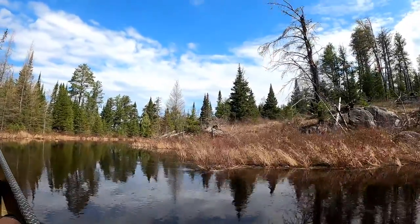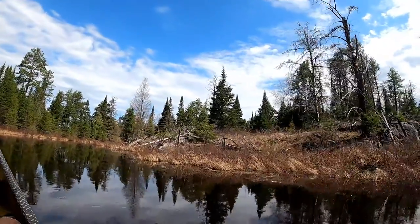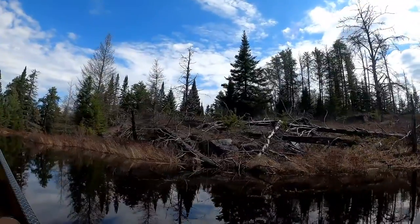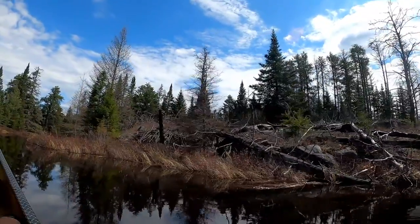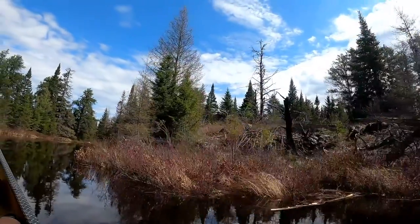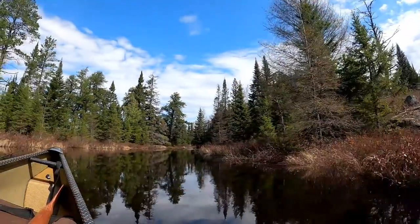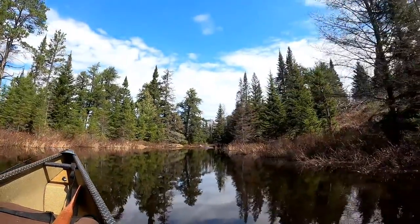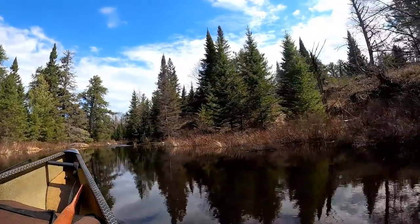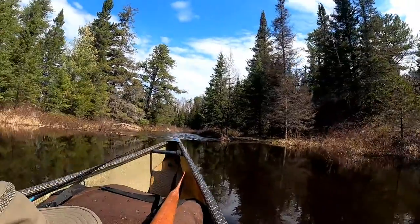Pretty cool. And the water levels are so high that if there are any beaver dams here, I'm just skirting right over them. Look at that dead spruce right there on top of the hill. That one's all black. That's cool. Oh, here's a beavery dam. Alright, there's a beaver dam. That would have been a leftover. But not today.